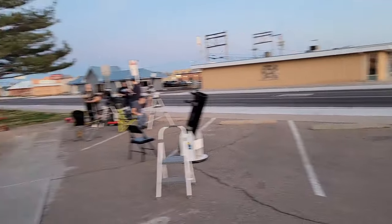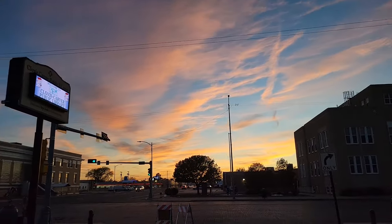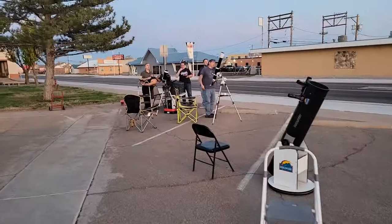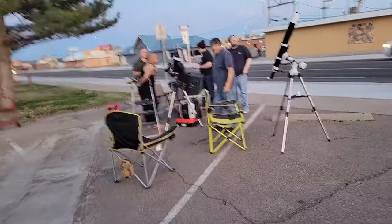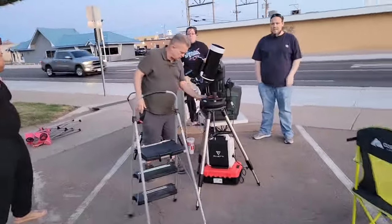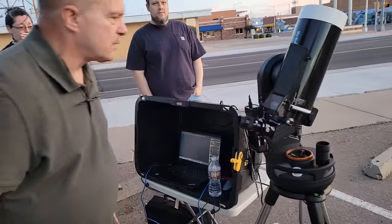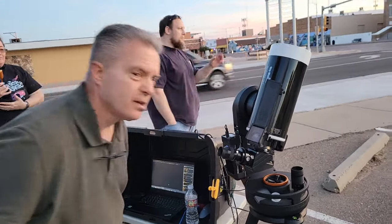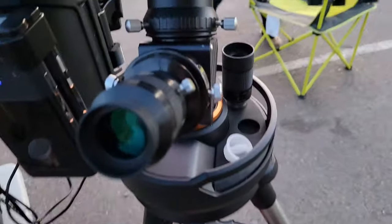It's now 7:30 in the evening part of our activity. We're now viewing the moon. It's a little darker. We've got a nice looking sunset. Let's get a little closer and see if we can get a view of the moon from the telescope. What's on this one? The moon. It's all the moon. You want to try the eyepiece? Sure. It's a nice wide eyepiece.